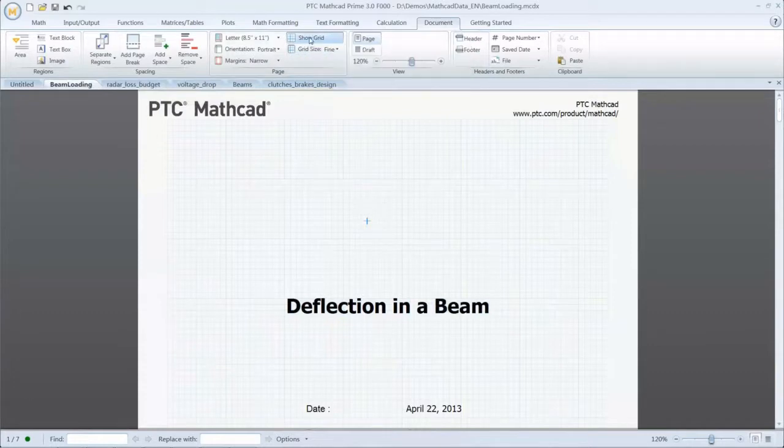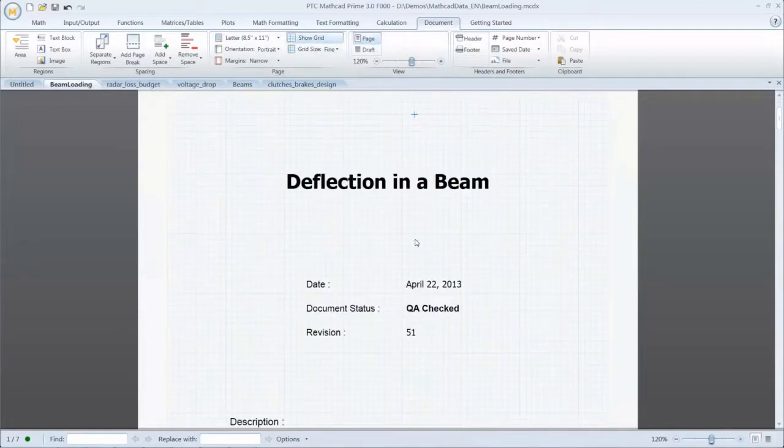Again, this grid, you can turn it off or on. You can leave it on to make it look more like an engineering notebook, or if you want just a white space in the background, just leave it as white.